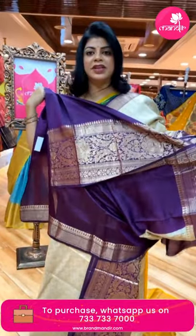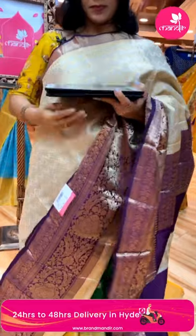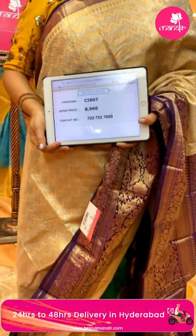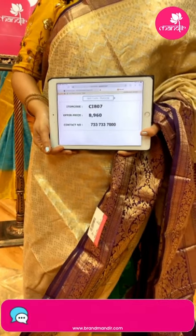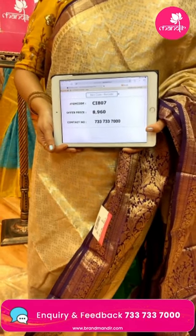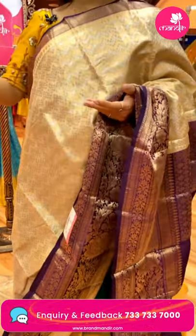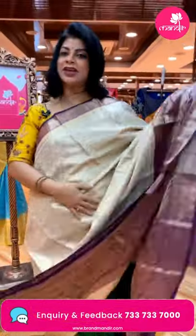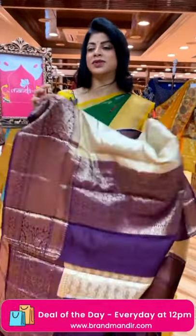Blouse contrast plain with border. Saree pricing and details, 8,960. Very beautiful saree. I just loved it. Very nice combination. Chala bond undi team up chaste.